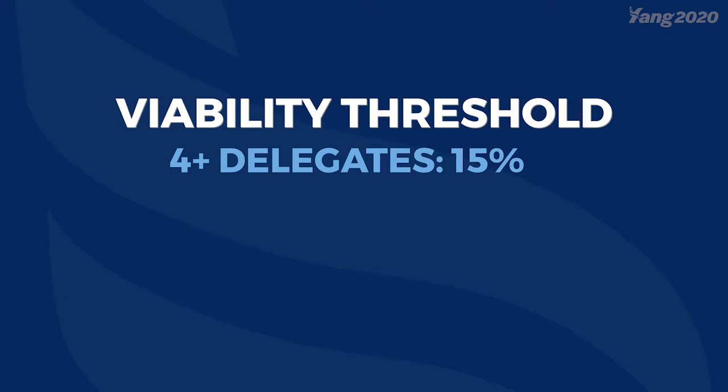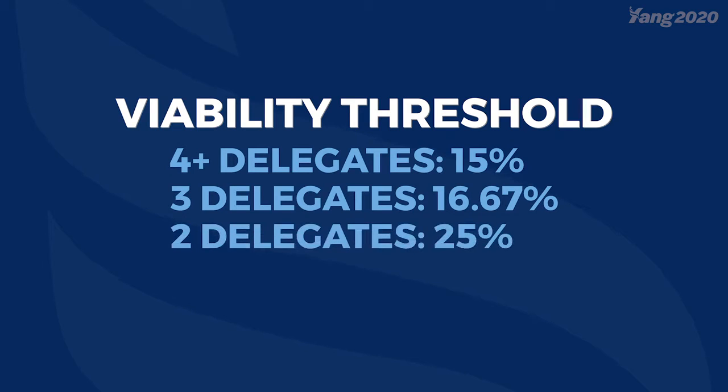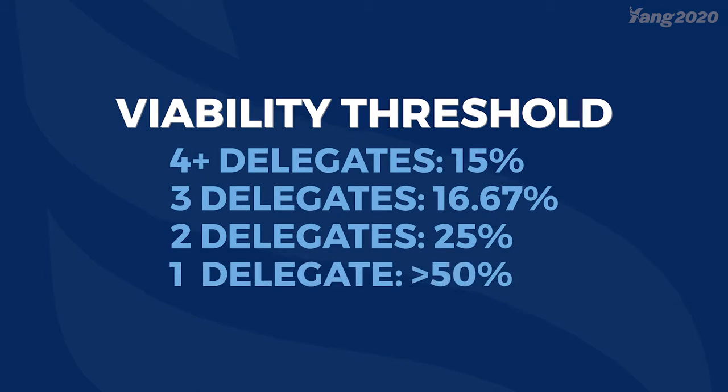Your caucus chair will calculate the threshold for viability based upon the following conditions. If your precinct gives 4 or more delegates, then you need 15% of caucus goers with your group to achieve viability. If your precinct gives 3 delegates, then you need 16.67% of caucus goers to achieve viability. If your precinct gives 2 delegates, then you need 25% of caucus goers to achieve viability. If your precinct only gives 1 delegate, then you just need a simple majority of caucus goers. Now what does this mean? Let's say you and 19 of your other neighbors show up to the caucus, so 20 people total.